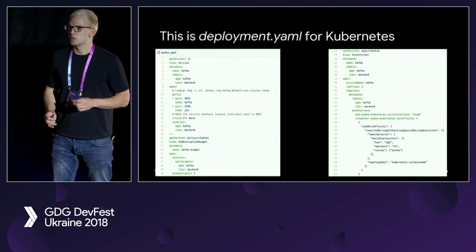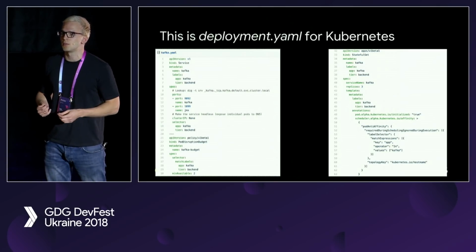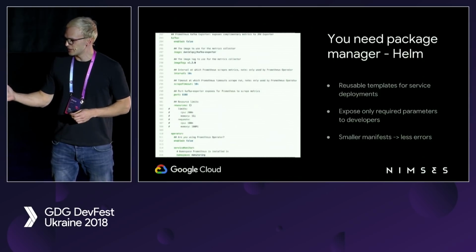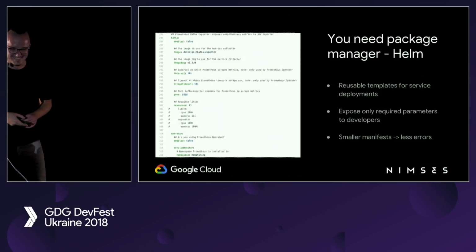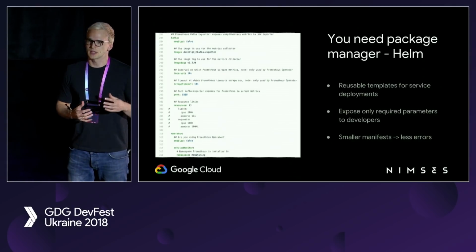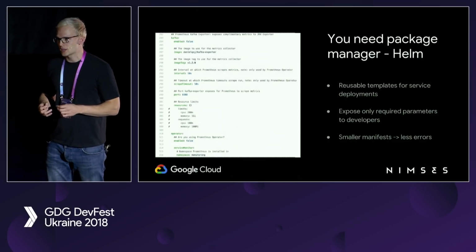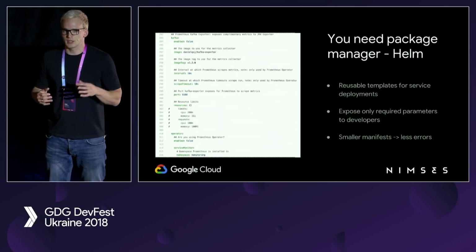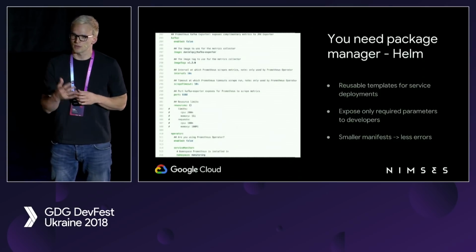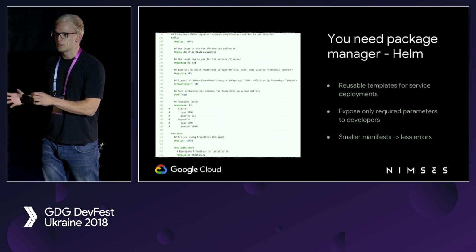So we wanted pretty hard at first to move away from it, to simplify it, somehow make it reusable. Dmitry, that's how they found Helm. Yes. And the first thing which everyone does when moving to Kubernetes is adopting some kind of package manager like Helm, which is what we did actually. And the package manager allowed us to make reusable templates and separate the configuration for the infrastructure, which is related to the Kubernetes basic blocks, and the application.